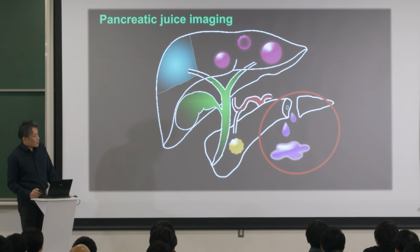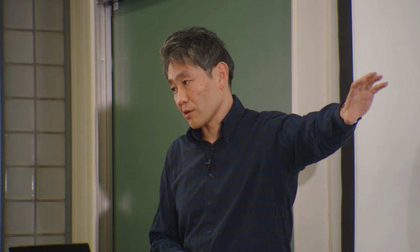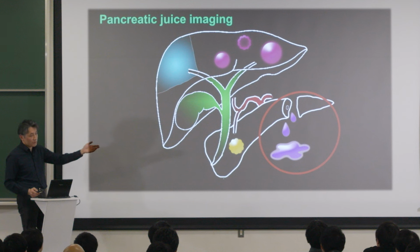And what is pancreatic juice imaging? Pancreatic juice is a very enzyme active digestive fluid, and especially during pancreatic surgery, it's very important to detect and prevent the leakage of pancreatic juice, because if the leak is managed wrongly, it can cause very critical post-operative complications such as bleeding and very severe infection. So surgeons need to identify the presence or absence of pancreatic juice during surgery.